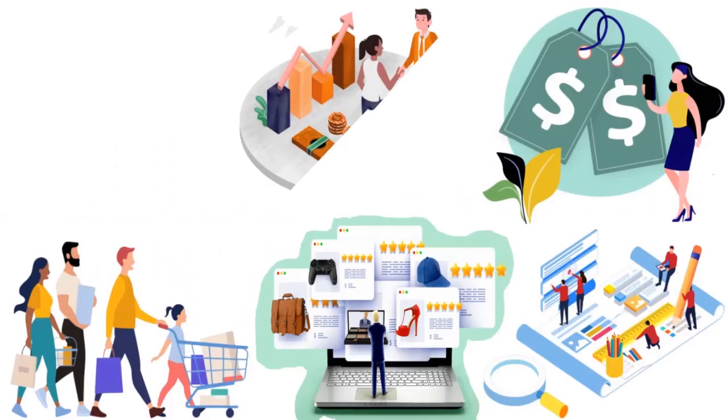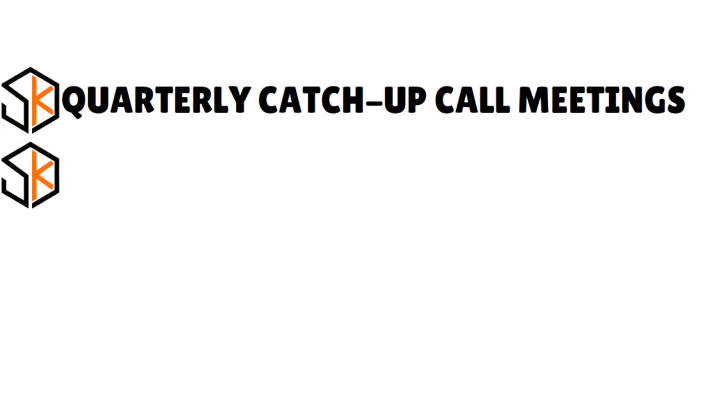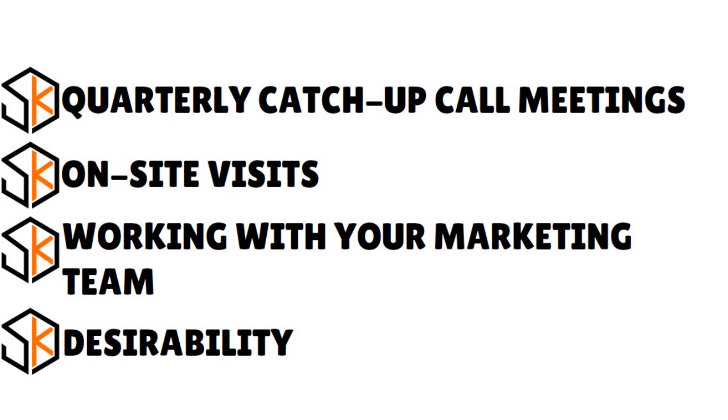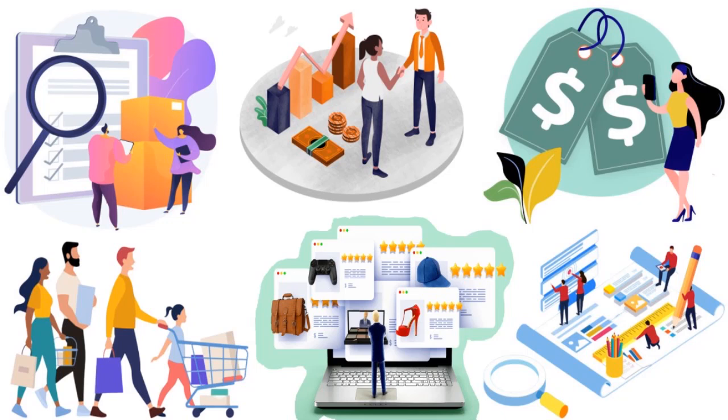Now that you have a relationship with a retail store, you will want to concentrate on improving this aspect, and this can be done via quarterly catch-up call meetings, on-site visits, and working with your marketing team to improve your product designs and desirability. Okay, so that's important because approaching retail stores to sell your product is a long-term initiative, and you have to consistently work at it, improve it, look at what works, what doesn't work, and change things as you go along.